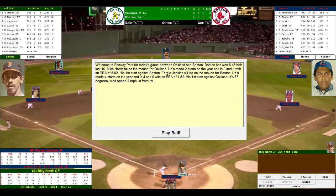Ferguson Jenkins will be on the mound for Boston. He's made 4 starts on the year, and he's 4 wins and no losses, an ERA of 1.82. It's his first start against Oakland. As they say in baseball vernacular, play ball.